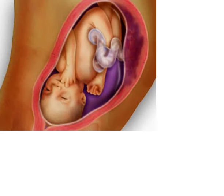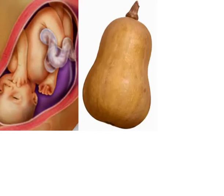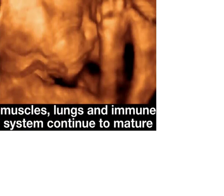Your baby continues to grow during your 29th week, weighing in at a butternut squash's 2.5 pounds and measuring 15 inches from tip to toe. Additionally, those muscles, lungs, and immune system continue to mature during this week.